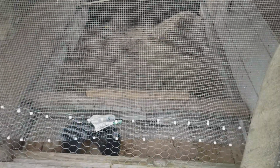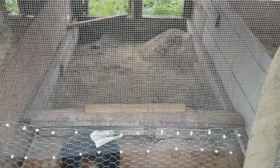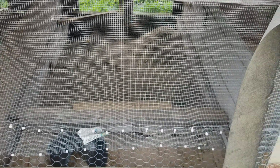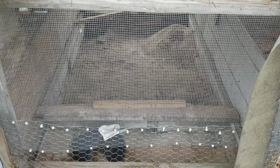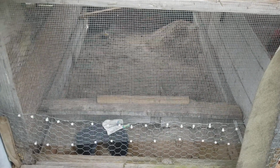So down here, this chicken coop is empty, and the next one over is also empty. A lot of the roosters, you just have what, 3 roosters now? 4 roosters? Oh, that's right, 4 roosters. Like I said, with these types, you have to keep the roosters separate or they will fight with each other.